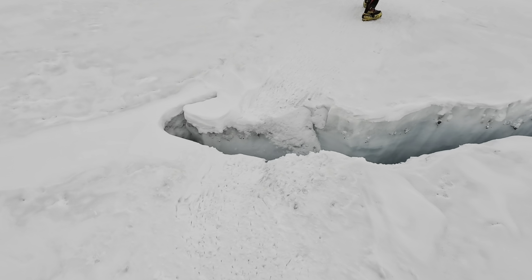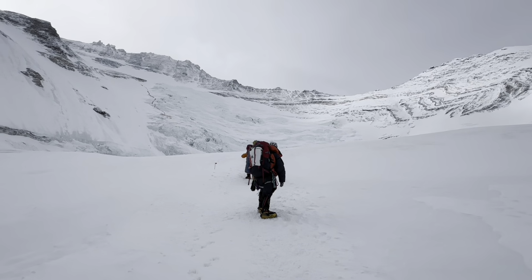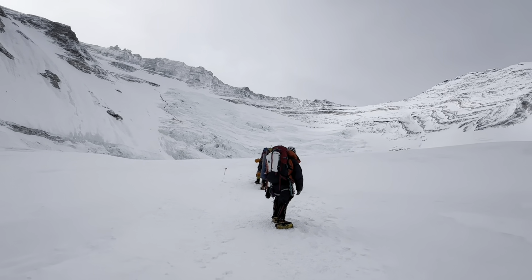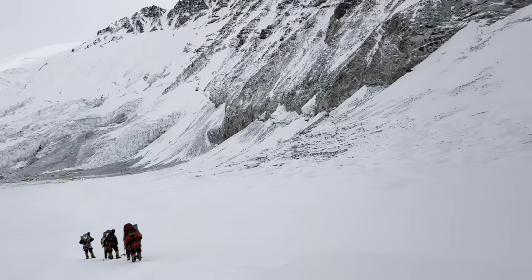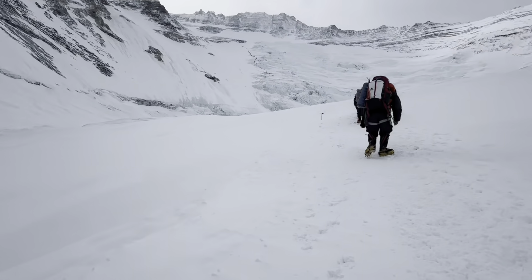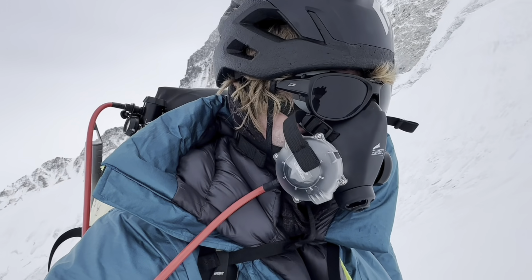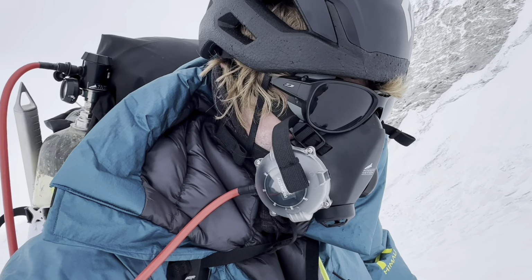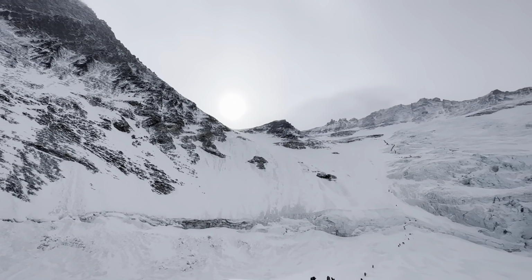Crevasses. We continued towards the end of this flat section. It starts getting a little bit more steep, and you can kind of see we're really leveraging ourselves into the Lhotse face. But really felt good on oxygen. We were all moving. It looks like we're moving very slow, but we have pretty heavy packs this time because we are moving up, and we have the oxygen bottles, which adds a little bit of weight, but feels good. About an hour in, sun's starting to come out.